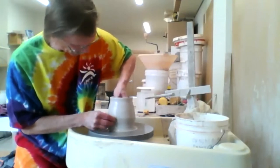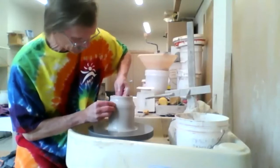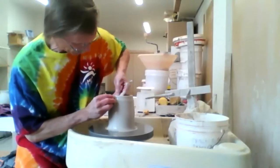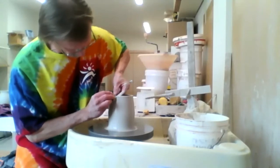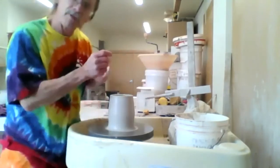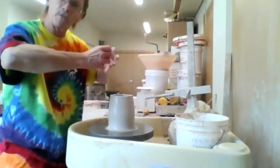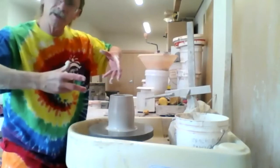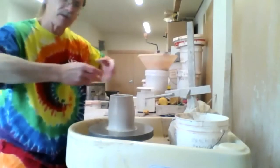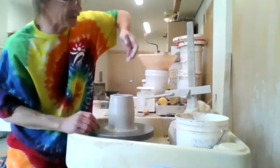Get a little height. I'm going to leave a little clay towards the center, left some clay in here. What I mean by that is I left it a little thicker down there because when we go to bring it outward, it'll thin out.